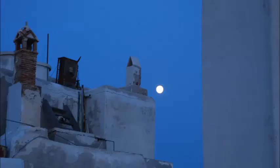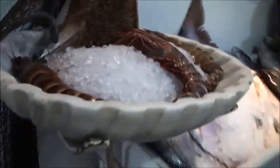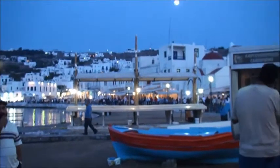It always amazes me how the moon gets bigger and bigger in different countries in the world. We didn't buy any of this food, but it was well and truly displayed properly with beds of ice. I would have loved to have had one of these shrimp. They were huge, if they are shrimp.